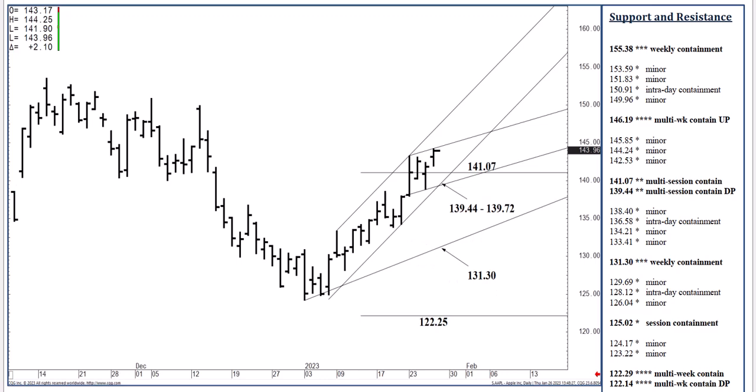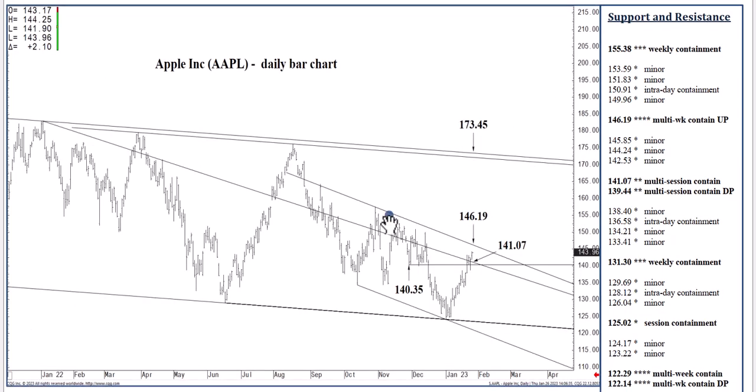Is there anything else to say? And I don't really think there is. I'll leave you with this image. Closing today above 146.19 by a 1% margin, I believe I said 147.65 or higher today, and we have a long-term buy signal.